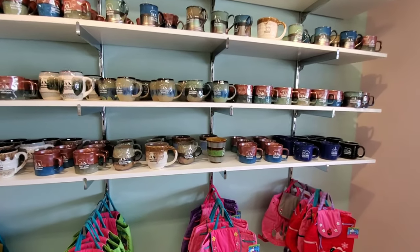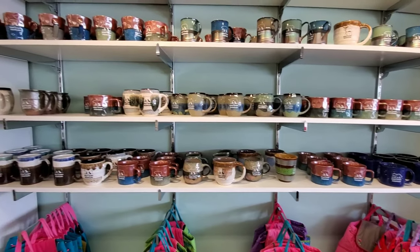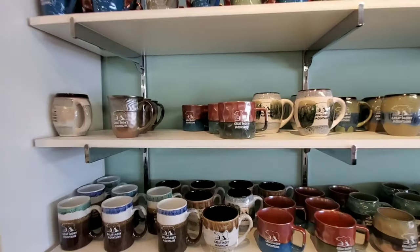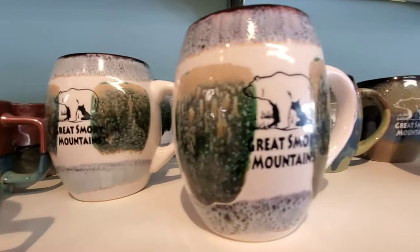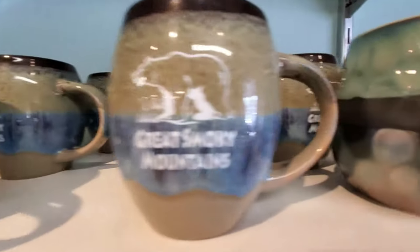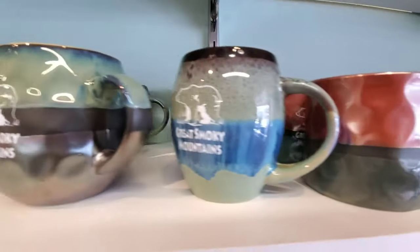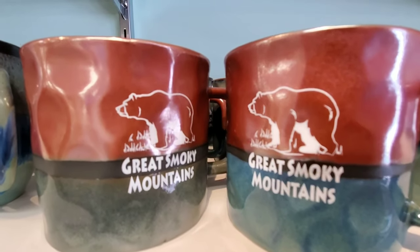The first thing we see in here when we come in is there's a coffee mug section, and they all have, of course, Great Smoky Mountains on them. Check them out. They are so cool. They've got really some nice mugs in here. All kinds of different colors and designs. Oh, I love that one. That one's probably my favorite.